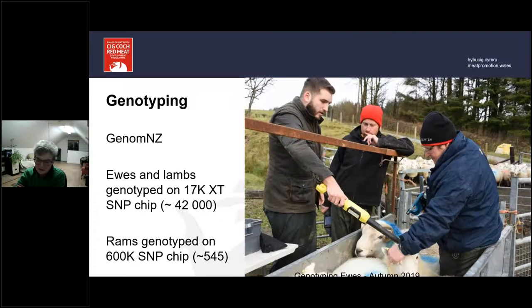So a little bit of detail about what we've been doing. The genotyping is being done by Genomnia in New Zealand.